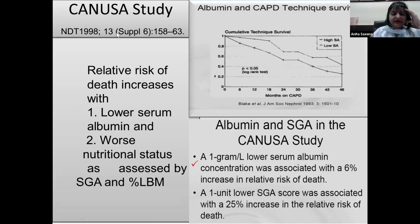Now, this is a figure from the Canusa study, which has shown that the relative risk of death increases with low serum albumin levels. For every 1 gram lower serum albumin concentration, there's an associated 6% increase in the relative risk of death. And as 1 unit SGA score, the subjective global assessment, I do not know how many of you are aware of subjective global assessment. I'll talk about it on Wednesday.